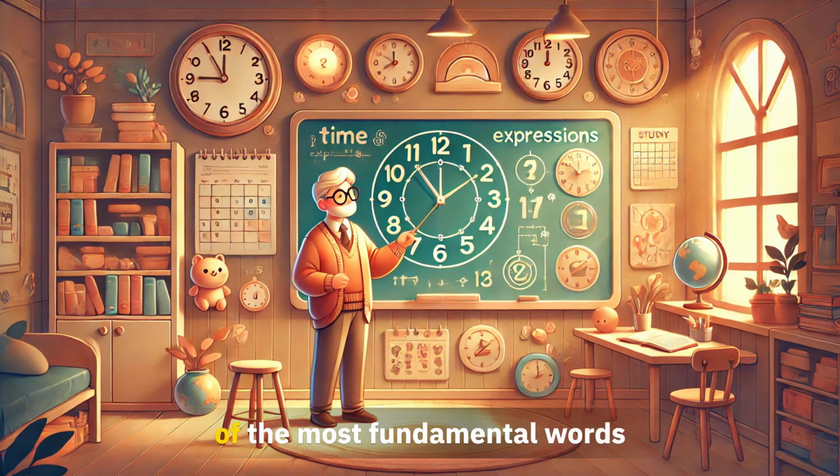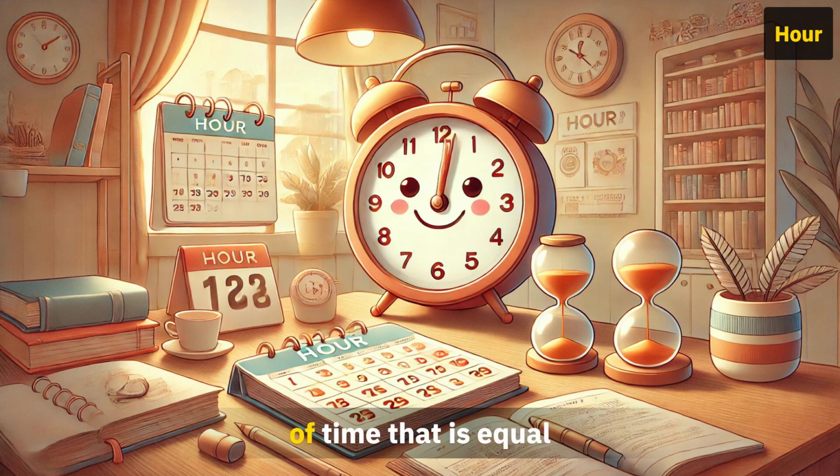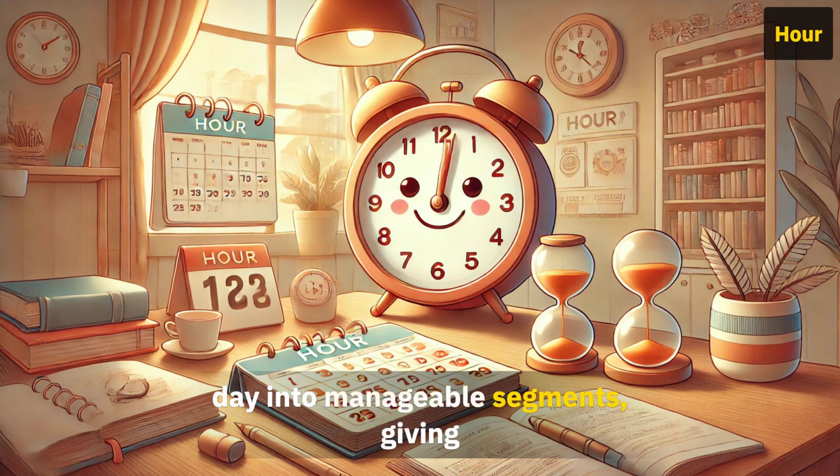Let us start with one of the most fundamental words in the English language when it comes to time. An hour is a unit of time that is equal to 60 minutes. We often use the word hour to discuss how long something takes or to identify a specific time of day. In daily conversation, people say things like, "I need 1 hour to finish my project," or "It takes me 1 hour to commute to work." This word helps break the day into manageable segments, giving us a clearer sense of duration.